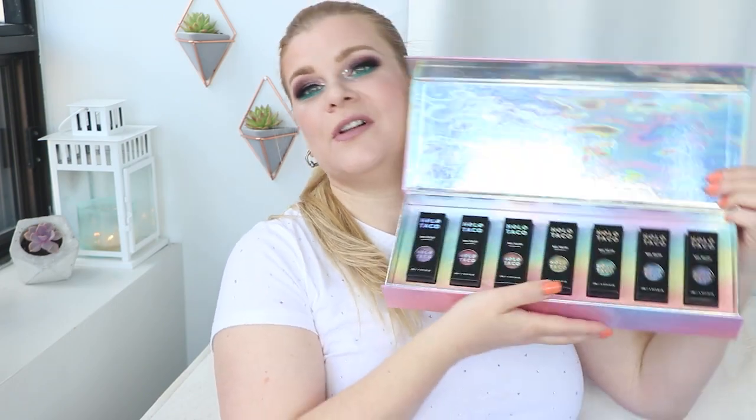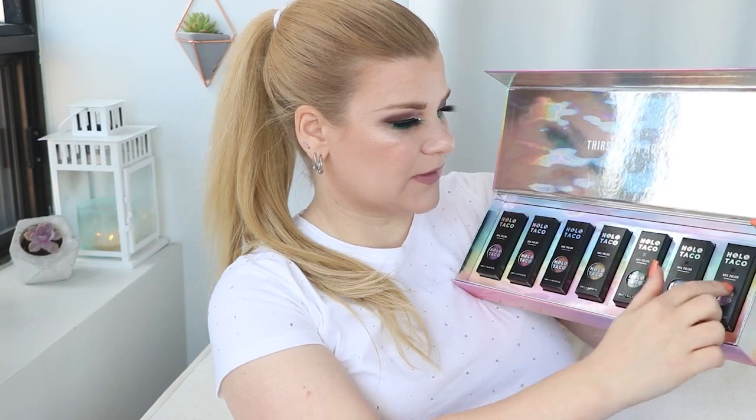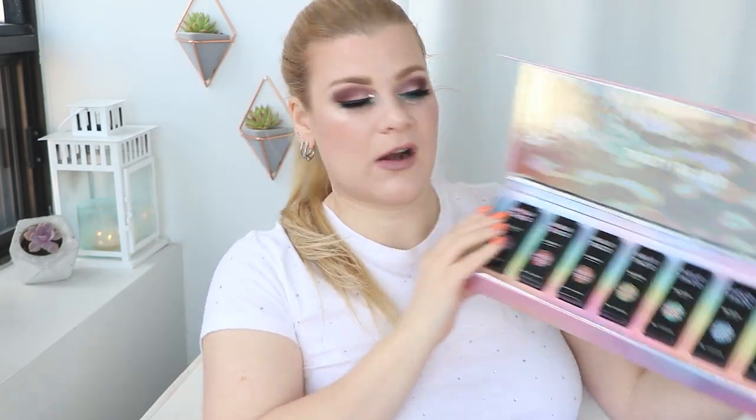So I think the whole collection was $94 US, which is a little bit painful. But you get, how many polishes. 1, 2, 3, 4, 5, 6, 7. 7 polishes, and they are in that, what's it called? Linear holographic nail polish, which is what her rainbow collection was last year.